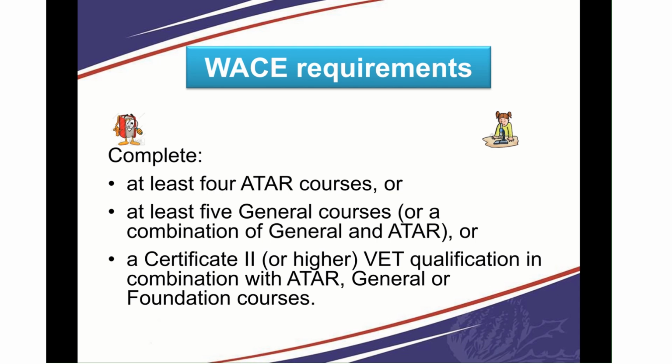Also, to achieve WACE, students need to complete at least 4 ATAR courses or at least 5 general courses, or a combination of general and ATAR, or complete a Certificate 2 or higher in combination with ATAR, general or foundation courses. Now that is what each of our students at Thornley Senior High School do. Every student studies a Certificate 2 or higher unless they are studying Maths Specialist. So students will do a Certificate 2 or higher in combination with their ATAR or their general subjects.